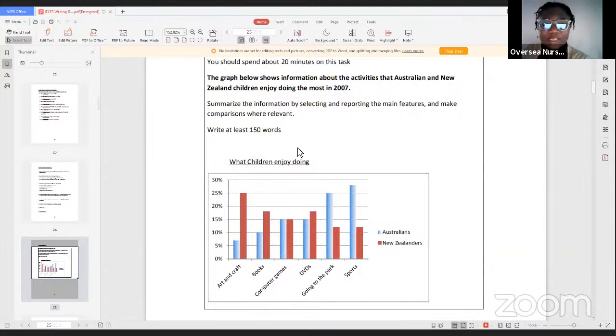And how do you summarize? You select and report the main features and then make comparisons where relevant. That is your task. That is your assignment. Now, you are not going to say, okay, one paragraph is for me to select, then the other paragraph is for me to report. No, you are selecting and reporting at the same time. While doing it, you are comparing as well, because this is about comparison, because we have one thing but different scores for 2 people.